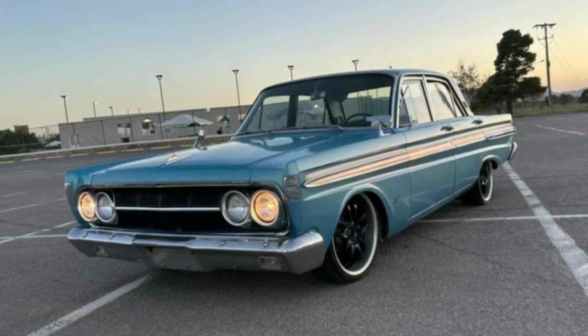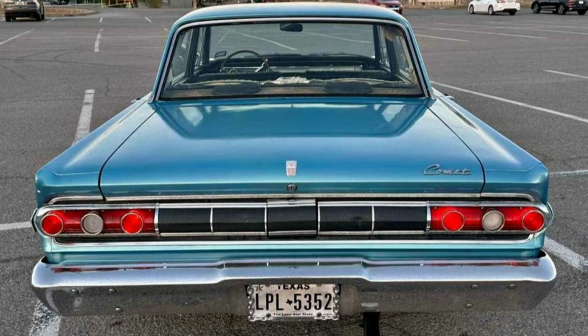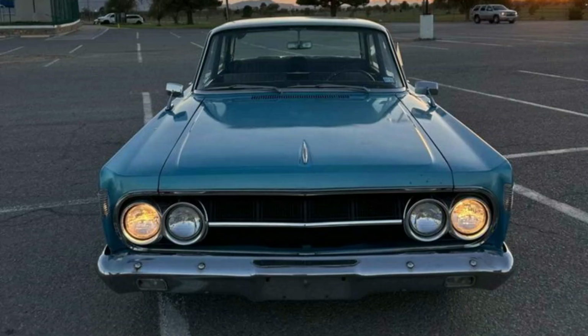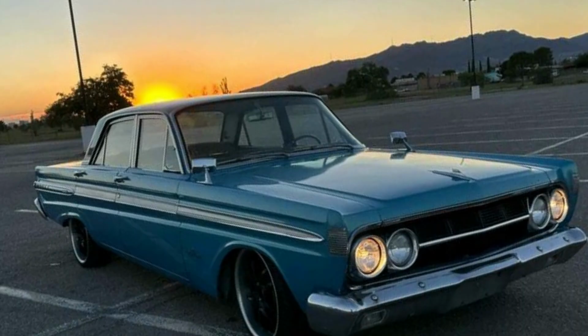The exterior showcases the car's timeless design, and while the interior needs some attention, it's a great opportunity for those who want to add their personal touch. This Mercury Comet is being sold for $6,200, cash only, with no trades considered. A rare find in such good mechanical condition, it's perfect for anyone seeking a well-maintained classic with room for customization.